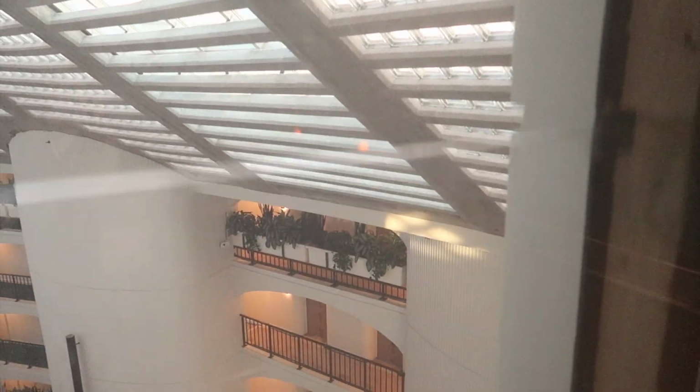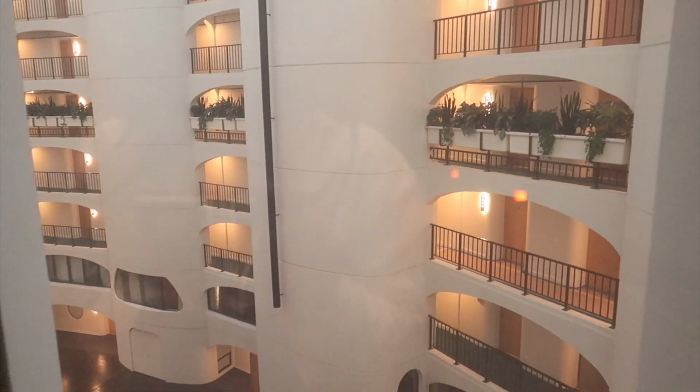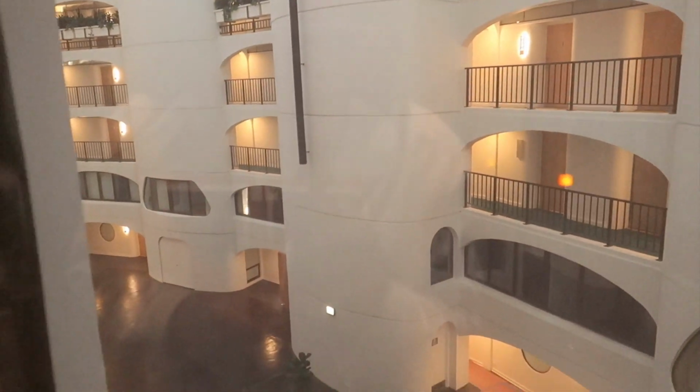This is what I was talking about. I hope nobody gets on, but this is why I said it looks like Embassy Suites, because it's almost like a hotel. That's how it feels anyway. If you live, I think this is like 5 through 10 maybe.